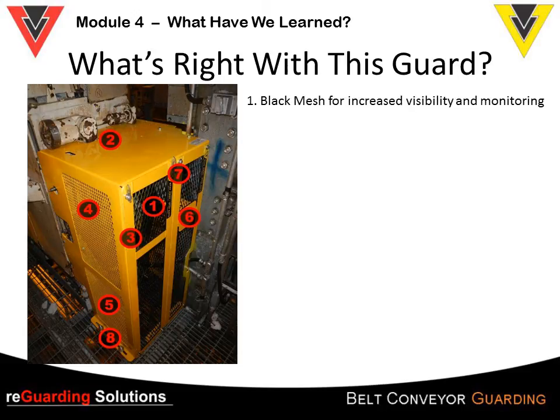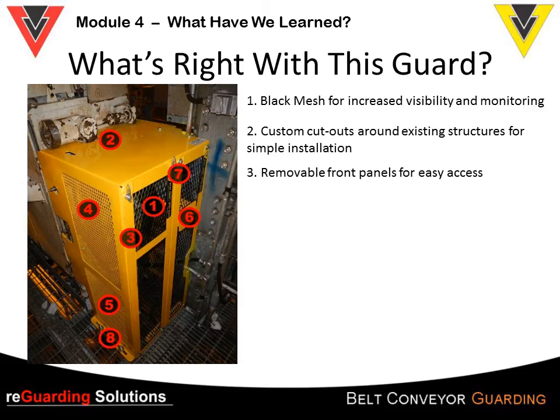Number 1. It has black mesh for increased visibility and monitoring. 2. There are custom cutouts around existing structures for simple installation. 3. Removable front panels for easy access. 4. Extra mesh on the side for additional ventilation. 5.